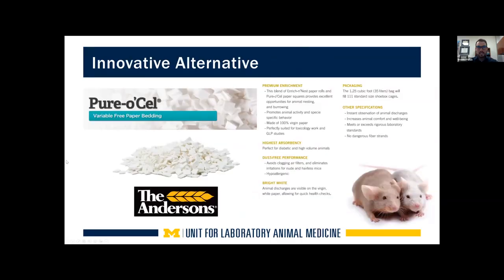So this led us, our institution specifically, to ask: is there another option? Is there something we're comfortable with that really represents an improvement to our process and not just a change for change's sake, right? And so this is by no means an endorsement of the Anderson's company, but we do utilize many of their products here, and this was a different line of bedding that we wanted to further investigate.